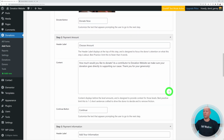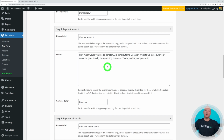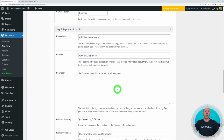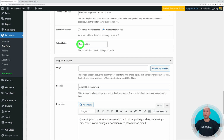And then you do the same with the payment amount. So choose the amount. So how much would you like to donate today? Well, now it's up to you, really. You can rephrase this basically, to fit your own preferences and your cause, obviously, and your target audience as well. And then continue, and then who's giving today. So basically here you want to fetch their information. They have to register online, so put that in a nice way as well. And then scroll down the page. Again, submit button should say what? Donate now, I suppose. This is the most explicit one.